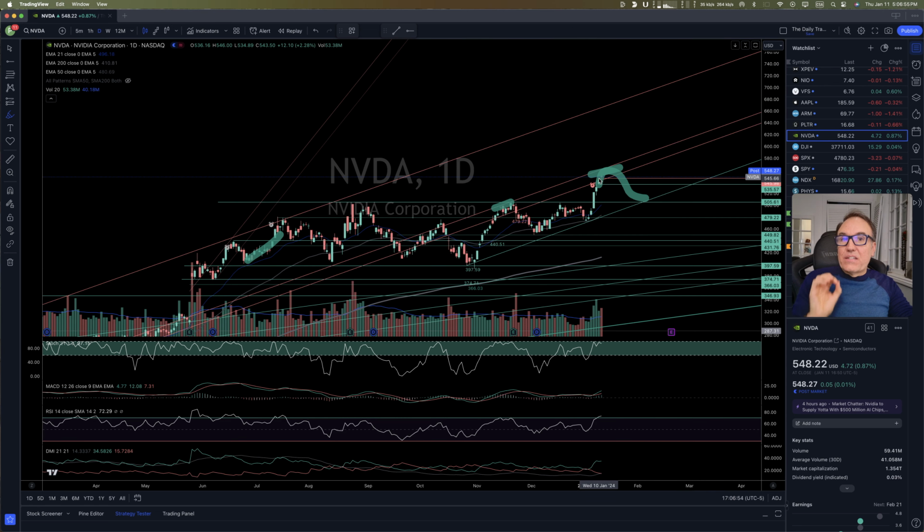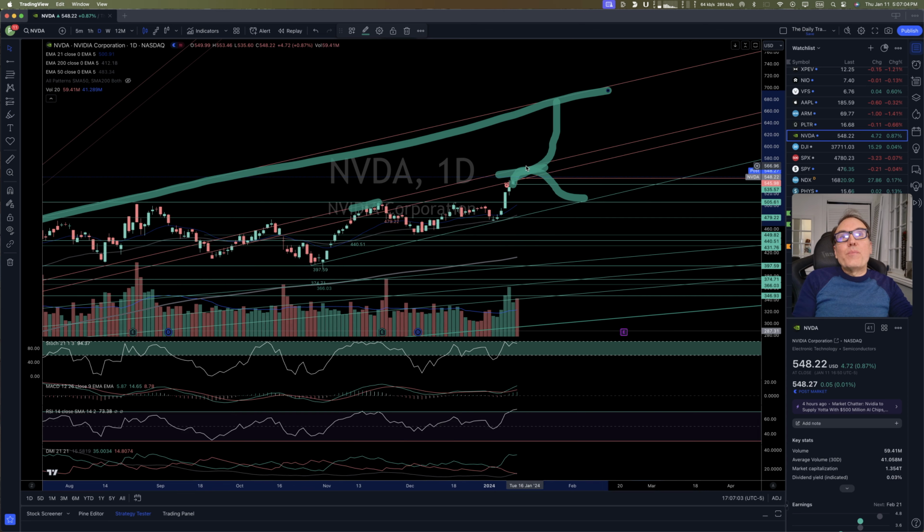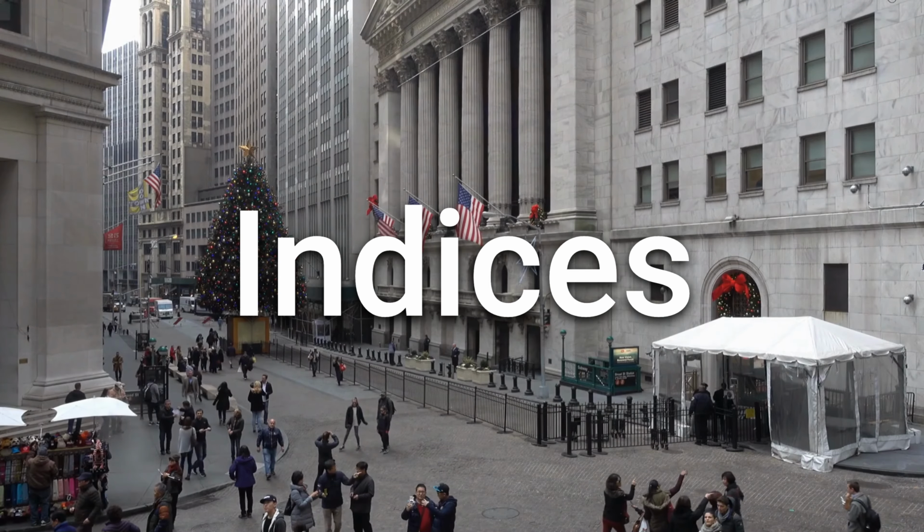It is possible that Nvidia becomes stronger and starts to reach the other side of this channel. This is always possible, but I would be a little bit more comfortable if we start breaking this double resistance right here. If we start breaking this, then I would be a little bit more comfortable that we are going to reach this. But because of this second resistance line right here, it could be giving down a little bit. But nobody knows what is going to happen tomorrow. It's all about risks. So I am here to tell you where I see the risks and you make your own decision.